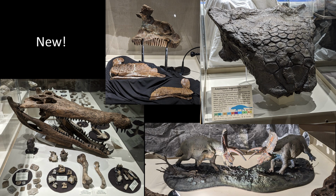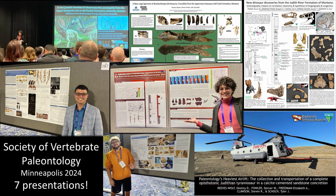There's also a whole bunch of other new things in the exhibit. This is a little sample of them, so if you've not been in recently, you'll see some new things there as well, like this ankylosaur skull and some nice new models and various other things as well.